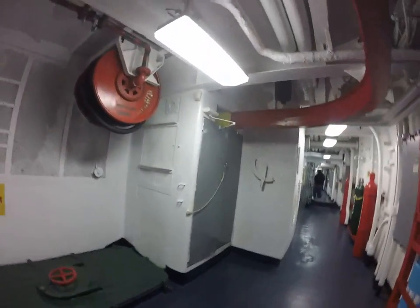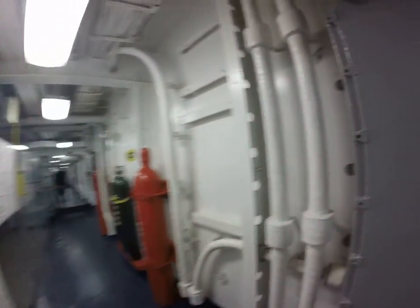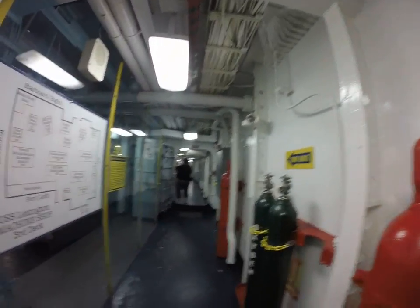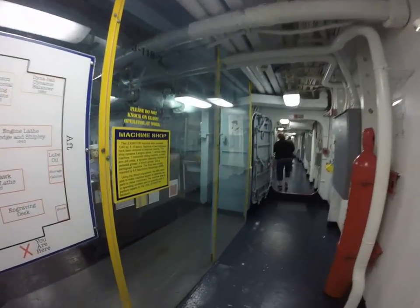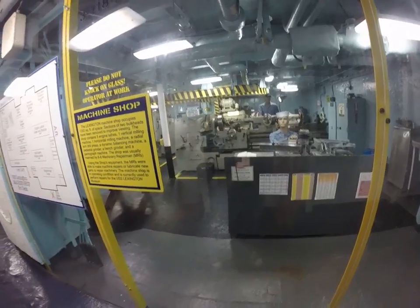The machine shop onboard Lexington can keep the ship going even when spare parts are not available. Never was this truer than during the early wars when spare parts were hard to come by. Please do not knock on glass. Operator at work.